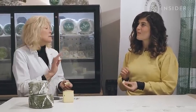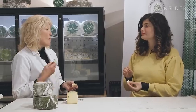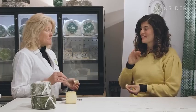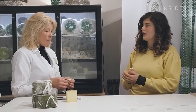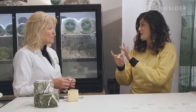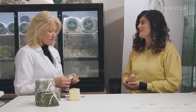So very milky, slightly acid. Yeah. God, I don't know. I'm just having some childhood memories. It really reminds me of something that I would have back home in Italy, like the same sort of texture, milky, and a bit lactic. Just everything you said, but with something different.